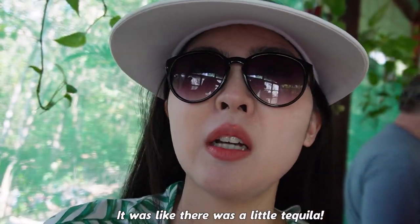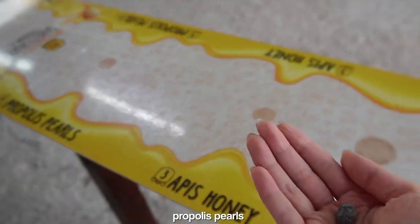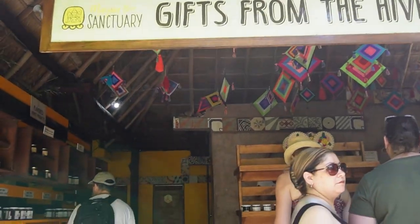No, it's like there's a little tequila. Yeah, it's almost like a little alcoholic. Yeah, a little bit, huh? It's very different. It's not like smooth. It's sharp. This is propolis pearls to help with your throat.